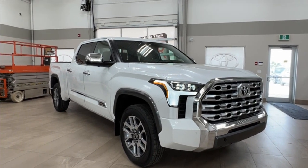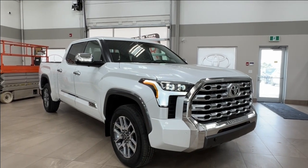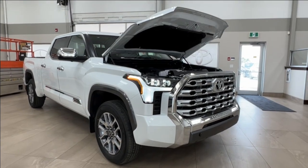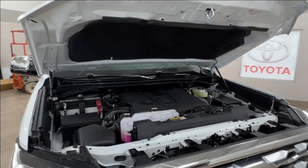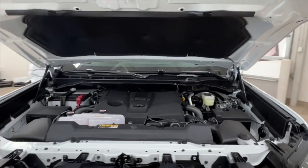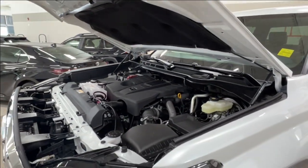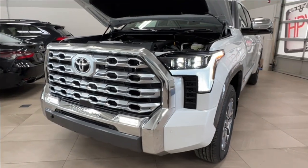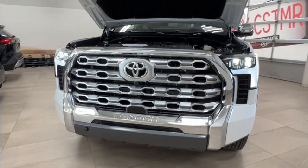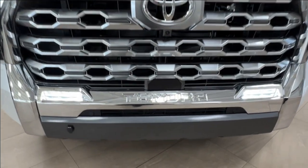Today we're looking at a Toyota Tundra 1794 edition in the color white. Let's take a look. Starting up front, underneath the hood here we have the twin-turbo 3.5-liter V6 engine, automatic transmission, gets up to 389 horsepower, 479 pound-foot of torque, towing capacity up to 10,880 pounds, payload up to 1,576. Up front, LED headlights, customary daytime running lights, fog lights down below.